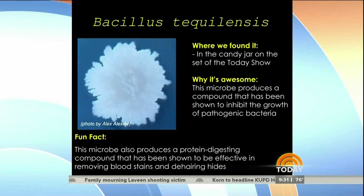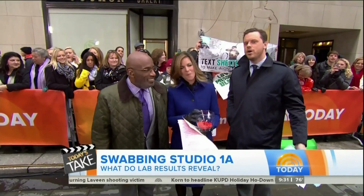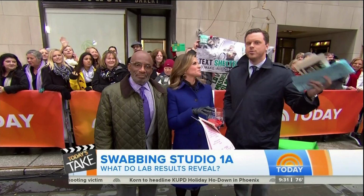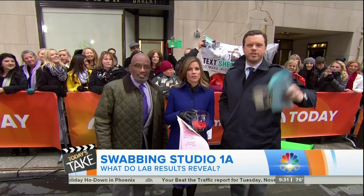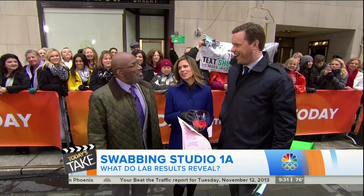So some of these swabs are going up to the space station. Astronauts are going to do more tests. Why, I don't know, but we're going to continue to do tests on the stuff in our studio. The effects of microgravity on bacteria. Sure. I think that's great. Fantastic. Whatever that is.